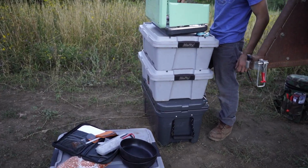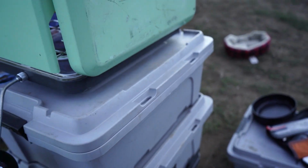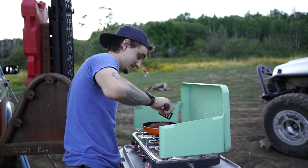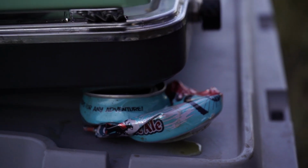So we figured out our table setup once again. Keep doing that, but got the Yeti down here and then a few of our totes, and it seems to be the perfect height. It's not bad, and we get to bring less gear. Yeah. This setup also comes with automatic levelers. Don't know where you get those at though.